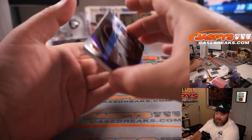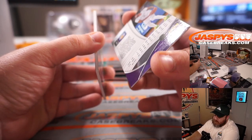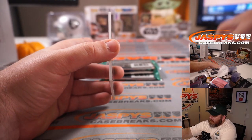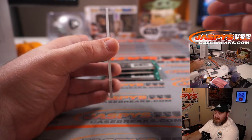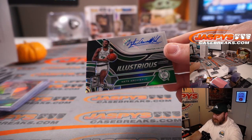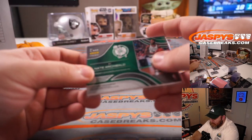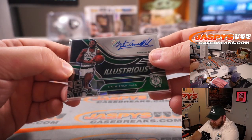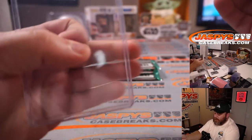Anthony Davis for the Lakers. That goes to the Minnesota Timberwolves random number block, which includes the Lakers. That's also a non-numbered card, so that'll be randomized at the end. And then Nate Archibald for the Celtics and Larry Fassauer. And that is 7 out of 99, which is jersey number, I believe. Nate Tiny Archibald, Boston Celtics, Larry Fassauer.